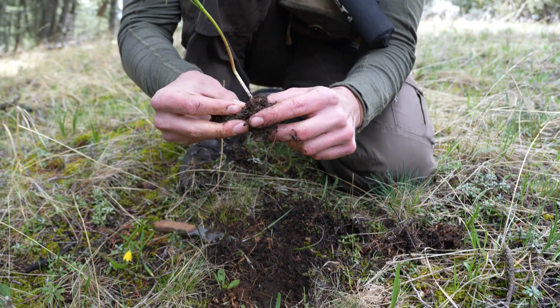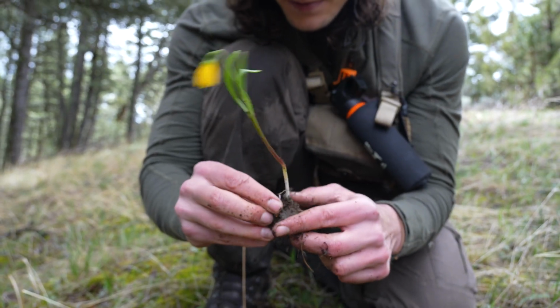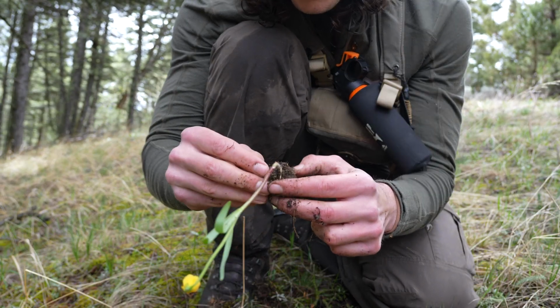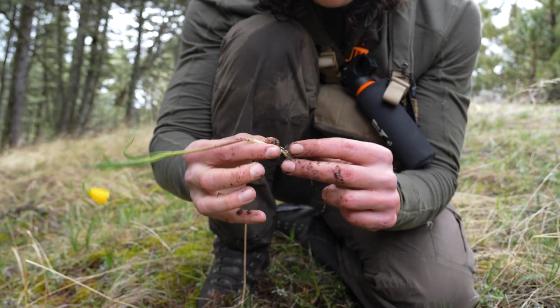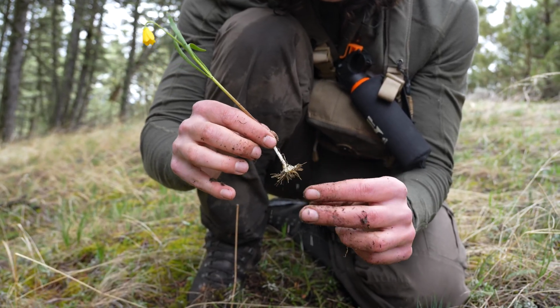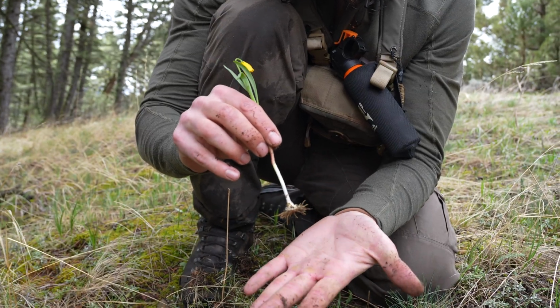Here we go. Let's see if it's a bulbous root. It doesn't quite look like a bulb to me, like a round root. This is more what it looks like. So again, I hope I have a yellow bell here.